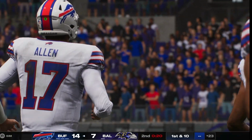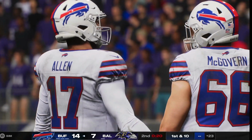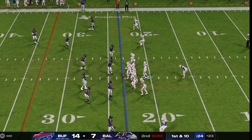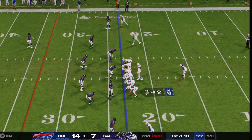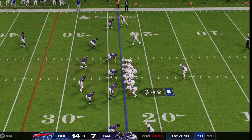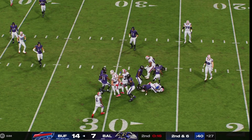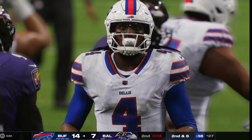The Bills offense now for one final time in this first half. And with a 14-7 lead, they might just be happy to take this thing on into the tunnel. Clock at 20 seconds to go in the half as they come up 1st and 10. And they're just going to run it here up the middle. It's a pickup of 4, and it'll bring up 2nd down.